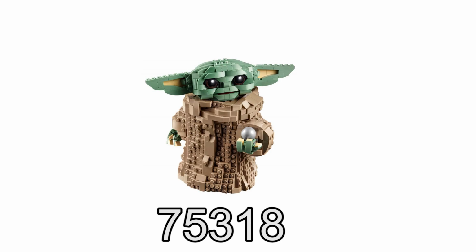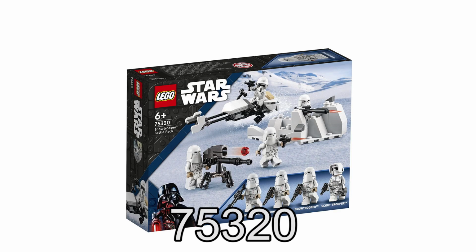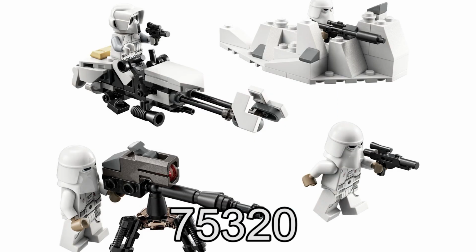Now our next one is 75320, the Snowtrooper Battle Pack. This is a great way to build up your Snowtrooper army inside the UCS AT-AT. Now that would be an awesome way to build that army up. It comes with 105 pieces. Honestly, this is if you really need a Snowtrooper Battle Pack army, but you better hurry because it's going to end at the end of the year.